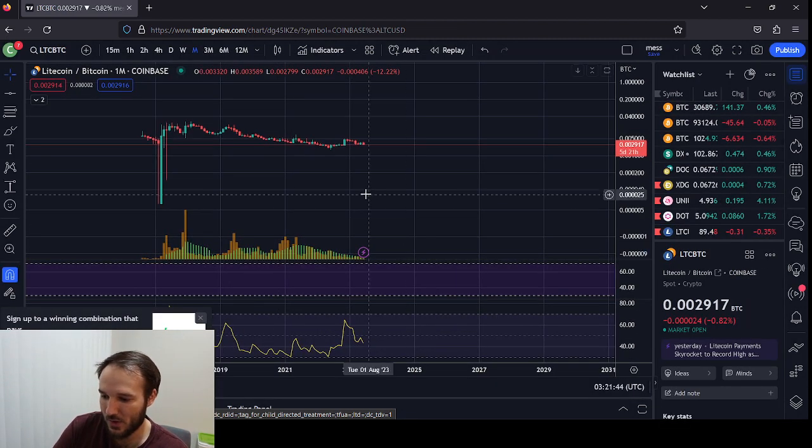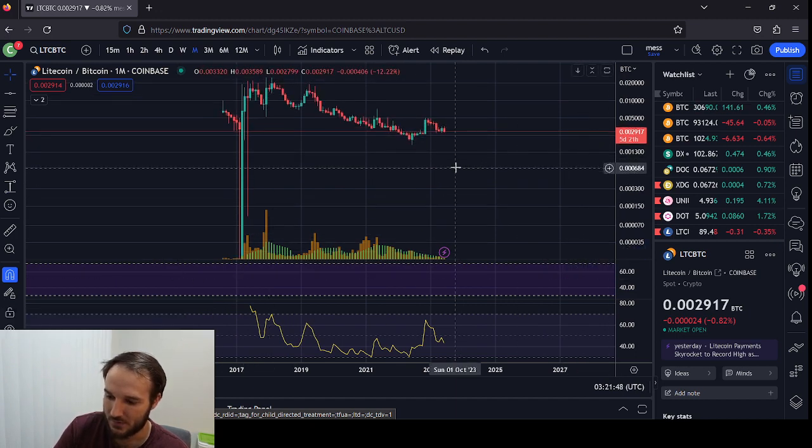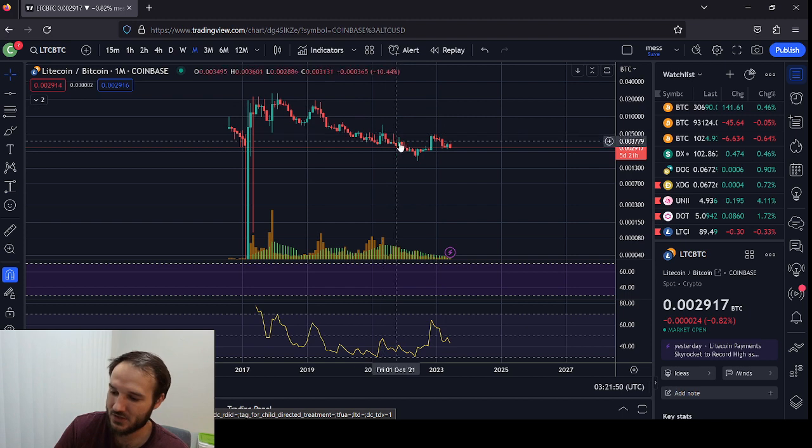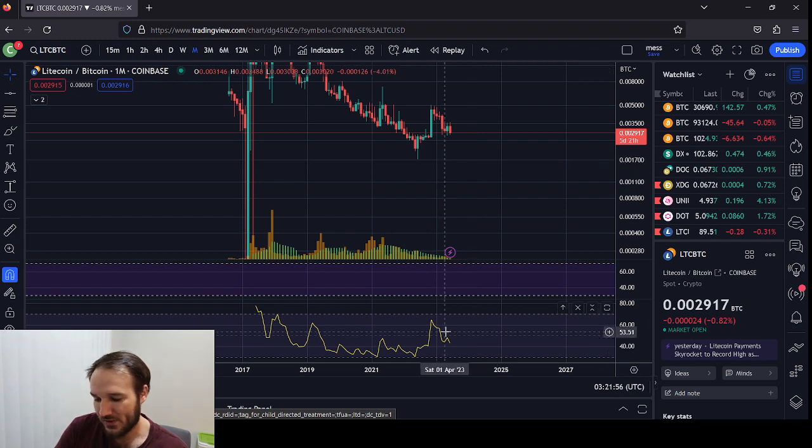So the Litecoin Bitcoin pair here. Let's see. You're in a nice solid downtrend. Still have a lower high. You might be forming a higher low here. Rejected the 50. That's not good. Litecoin might lose value against Bitcoin. It doesn't look as strong as Bitcoin Cash, but that could change. That could change really quickly.